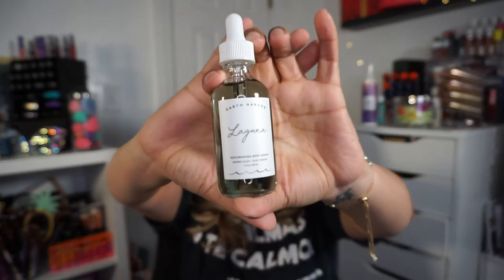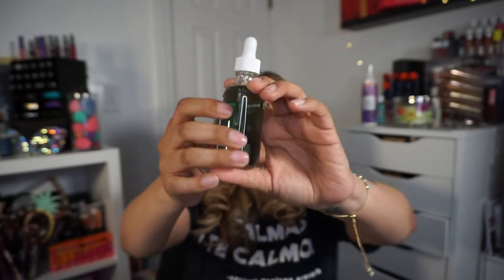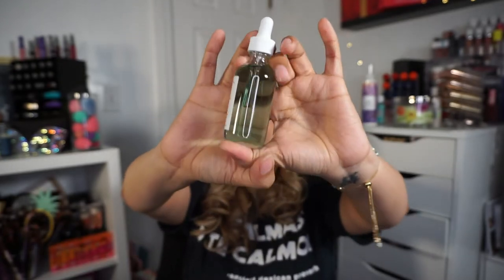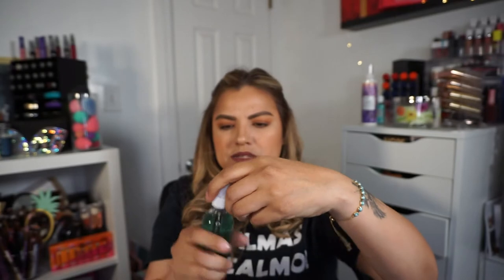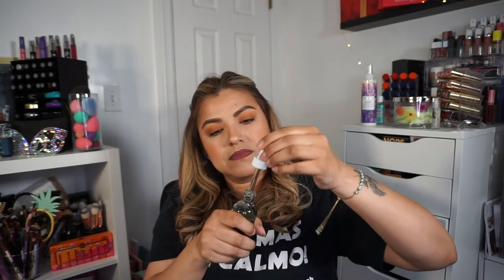Okay, so this is what it looks like. This is like the one that they were giving before, I think it was in a red bottle, I wanna say. But this is what it looks like. So I wanna say this is for all over your body. So I'm gonna add a drop on my hand here and just rub it. Feels nice. It looks, I don't know, kind of oily to me, but it feels nice.